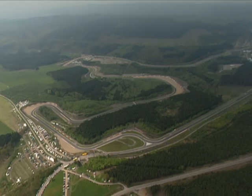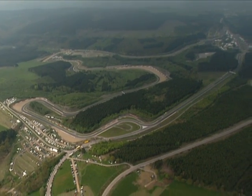Difficult in the wet, it's still a favourite of Jean Alesi's. To drive on this track, it's a lot of emotion, a lot of nice feeling. A special corner like Eau Rouge, where there is a big compression, and you have fun.